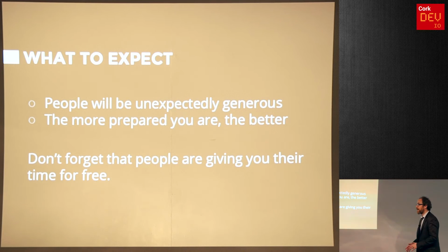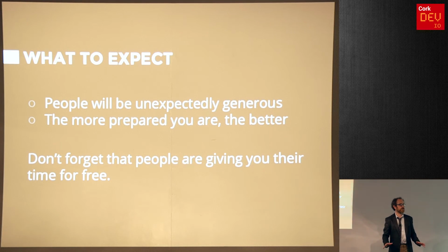And then what to expect. You will be blown away by how people will give you their time for free. About 3 out of 4 people you approach and ask will say, yeah, no problem. And if you ask them, would you mind doing this for 5 minutes, you can expect them to give you about 15, and they'll just do it for free.